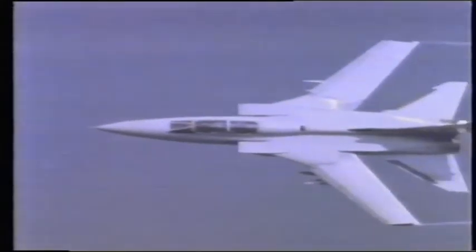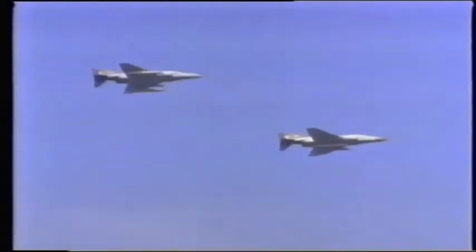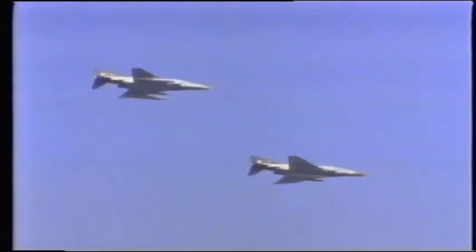Tornado, just as the Phantom before it, had to protect Britain's shores 24 hours a day. But in the modern world, the backup for the pilot has had to become more and more sophisticated.